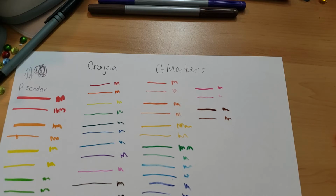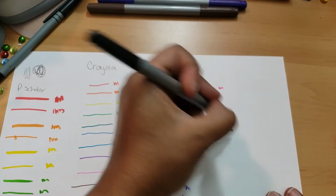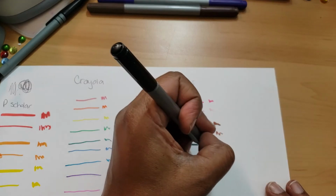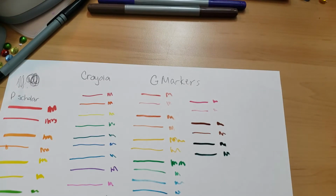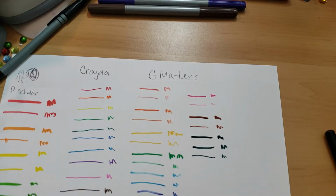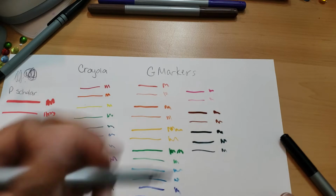But anyway, Crayola has this, and it looks green to me. Let's see. Can you see that? Definitely looks green. Yep. It's supposed to be black. Yeah, we won't be keeping that one. And then last is gray.